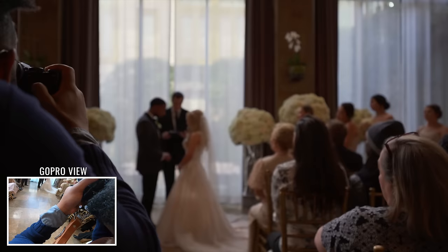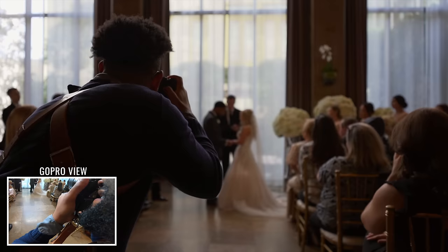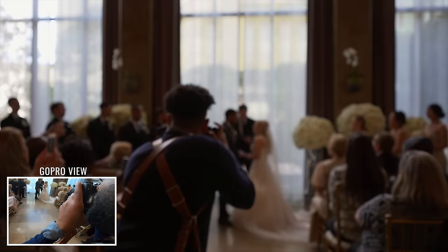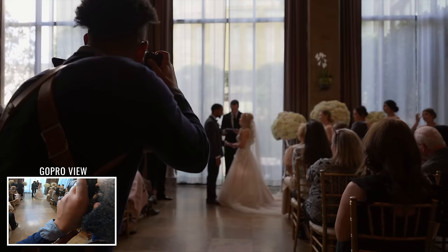For the first kiss shot, I back up and get a nice, tight, but full body shot of their first kiss. I typically use the 56 f1.2 for this, and when the first kiss happens, I go to high shutter and I literally just hold down the shutter. Another cool part of doing this is that I can get a nice GIF that I can give them of their first kiss.